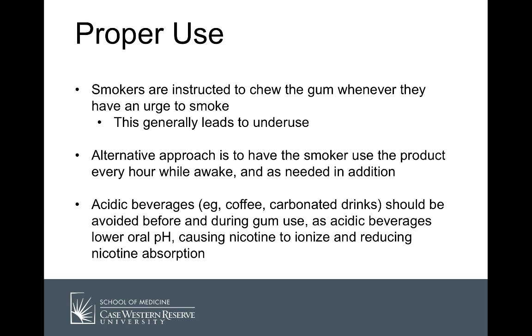The appropriate use of the gum is to chew it whenever a person has the urge to smoke. But what's been found is that this generally will lead a person to underuse the product. An alternative approach is to recommend that the smoker use the product every hour while awake and use it as needed in addition to every hour. Acidic beverages such as coffee and soda should be avoided before and during gum use. These acidic beverages will make the saliva increasingly acidic, and that will reduce the absorption of nicotine into the bloodstream.